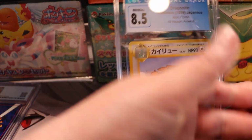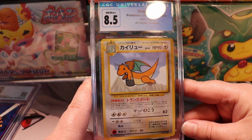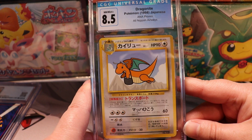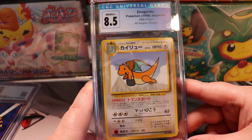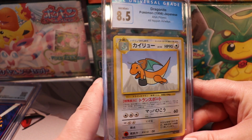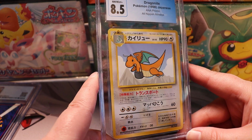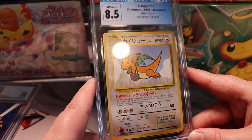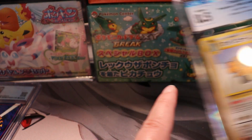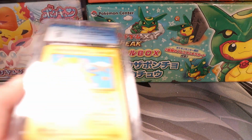Oh, and this one I got graded for a friend because they grew up with Pokemon just as I did, and oh my gosh, they used to have this card and something happened to all of their Pokemon cards. I remember them saying that they absolutely loved this card. And as soon as they said that, I got it for them for their birthday.